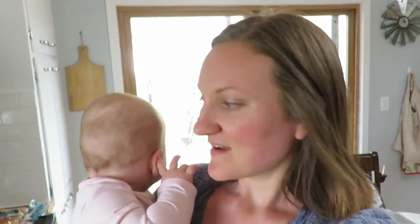So, got my hands washed. Now I'm working on some lunch. I'm just making this sloppy joe recipe I found online. I think it's the allrecipes.com.